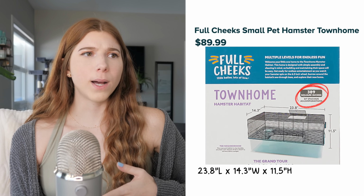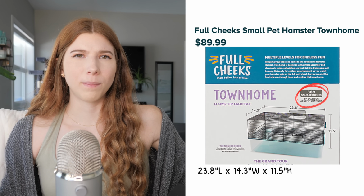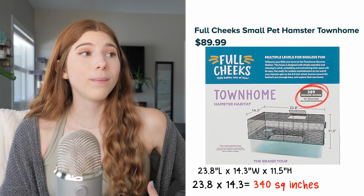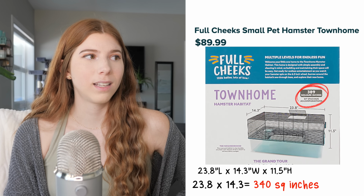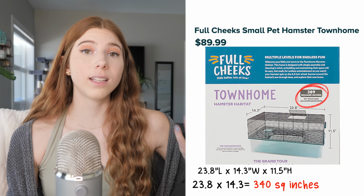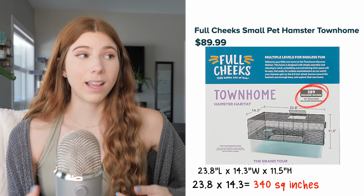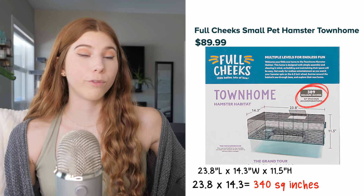space. But it seems that PetSmart is including that top floor plus the bottom, because if we do the simple basic math, 23.8 times 14.3, that only gives you 340 square inches of floor space. So that is an extremely sneaky tactic of PetSmart, because in the hamster community, we technically do not go around measuring every tiny platform and adding that into the floor space. That's just not how it works. It adds enrichment, sure, levels and platforms, but it's not adding to the overall floor space.